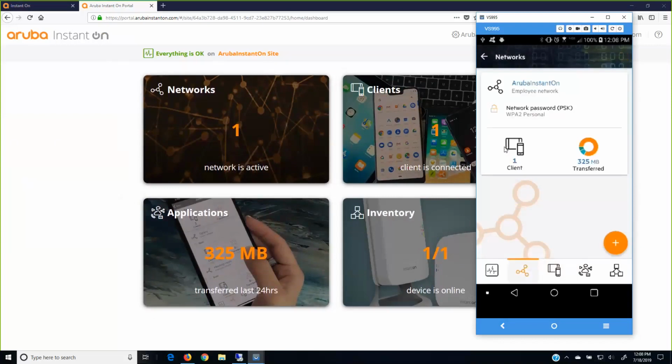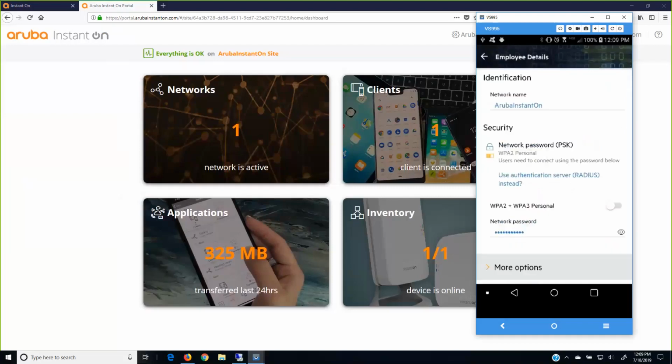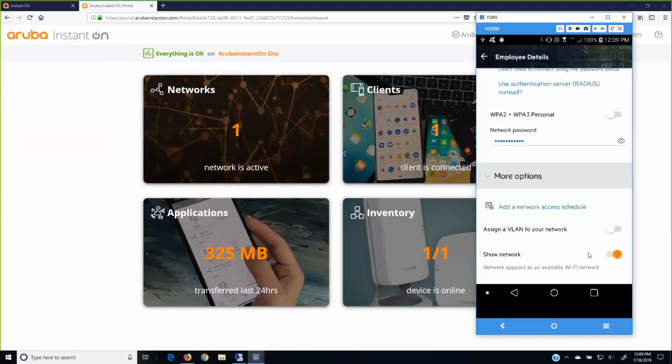Now, when I create this guest network, I'm also going to want to do it in a secure fashion. I want to make sure that these users that come on this network don't have any effect on my production traffic in here. So the first thing that I'll note within the Instant On access point, if I go down to more options down here, I could certainly assign a VLAN to this if I wanted to, so segment people off. I'm not going to do that for this case, but usually if you want to have a true guest network, you're probably going to want to segment people off.